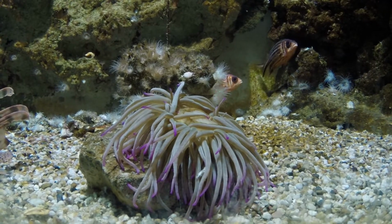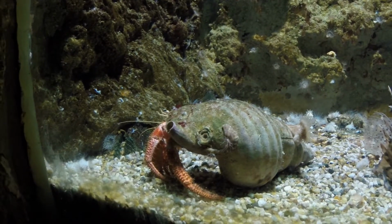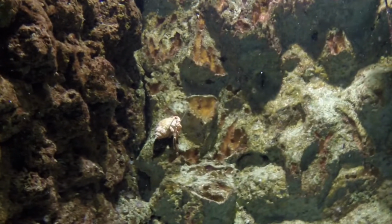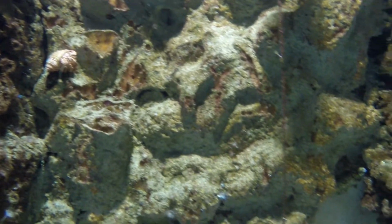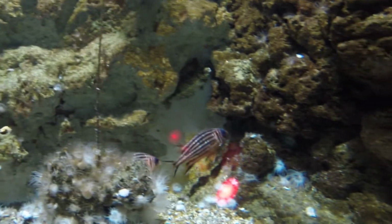I believe this could be a coral, but if you happen to know what that is, do let us know in the comments. I'd be very interested. It could either be a coral or a type of sponge, but I might be going out on a limb with that piece of information. So yeah, a very awesome tank indeed.